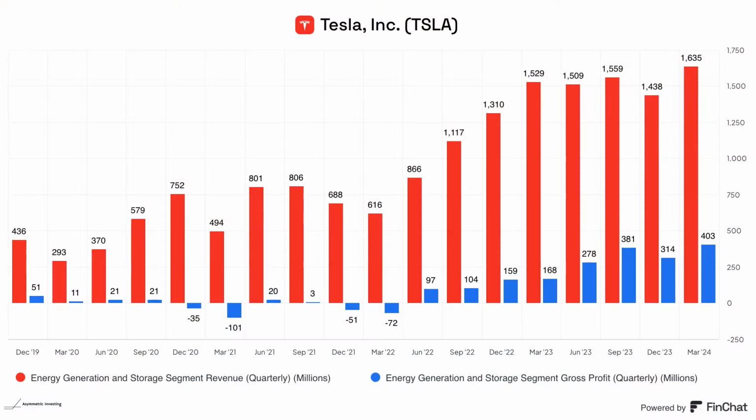The other number that's going to be important is the energy storage number. And you can see from this chart here that this has become a pretty sizable business. $1.6 billion in revenue in the last quarter, $400 million in profit. Keep in mind that a lot of that profit is coming from the fact that there are massive subsidies in the US from the Inflation Reduction Act. This is one of the things I've cautioned about here on this channel recently: a lot of these subsidies are a massive boon for the business short term, but then eventually they're competed away, just like margins are competed away in the energy business all the time.